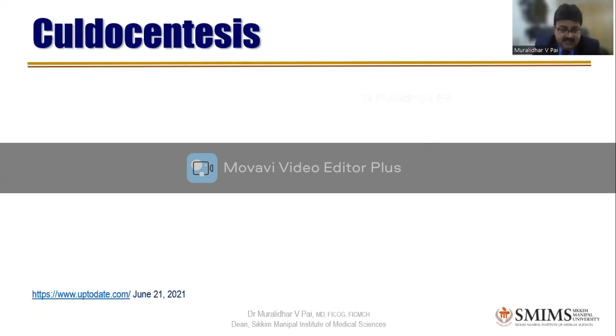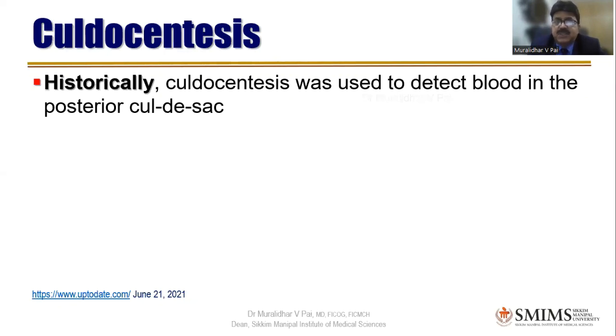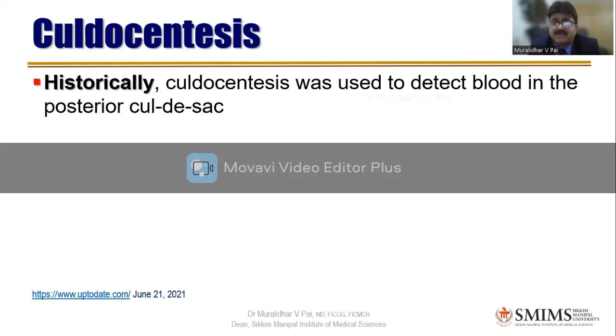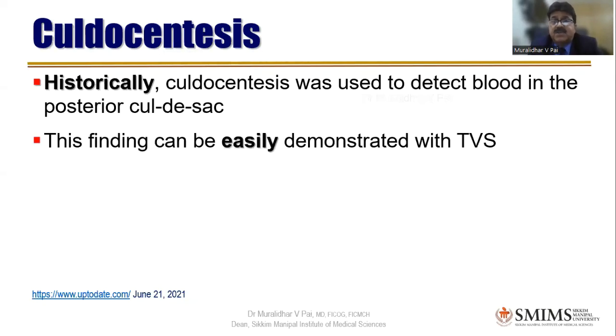Culdocentesis. I think yesterday I stopped my class here, but let me talk about that. Historically, culdocentesis was used to detect blood in the posterior cul-de-sac. It was a really, really tough time when I was a PG. Poking the pouch of Douglas there, and you get some bleeding. You are not sure whether it's a bleeding because of ectopic rupture or whether it is because of your poke itself, and it was very cumbersome. This finding can be easily demonstrated with TVS nowadays, so we don't have to do culdocentesis for this purpose.